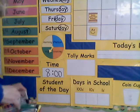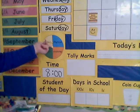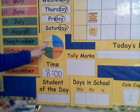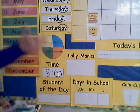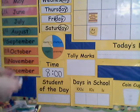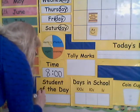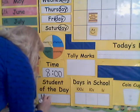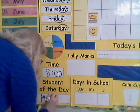The very, very first thing Mahi would do is turn the clock to morning because we do not come to school in the afternoon. Then, of course, she would write her first and last name, but because Mahi isn't here, Mrs. Haro has to do that for her. Okay, so I'm going to write Mahi's name. Mahi Patel.